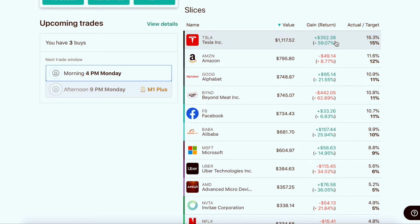So Tesla's up 59%. For all those people who are out there who are Tesla haters, this is going to be a great company. You can see it. Amazon is down 8.7%, but I believe Amazon will actually turn around and do very well. Google is up 21%, and I'm not surprised by that. It's just a strong company. It's really undervalued, even at 21% growth this year. It should be up more.